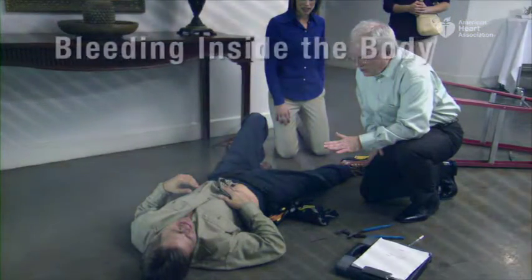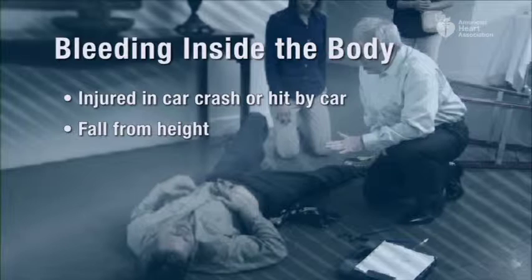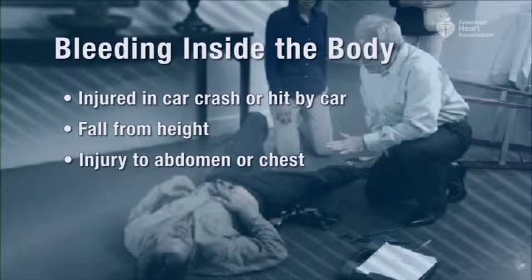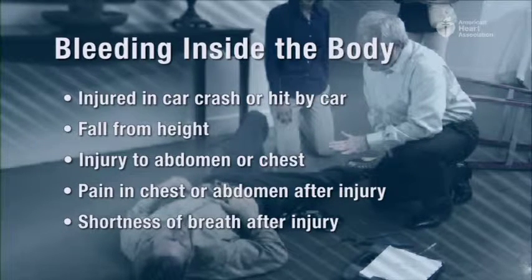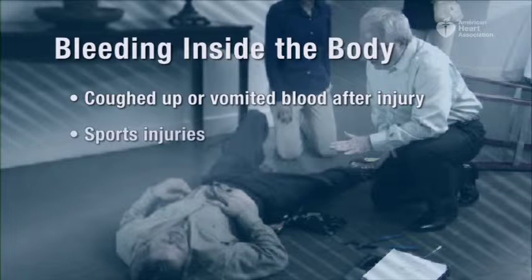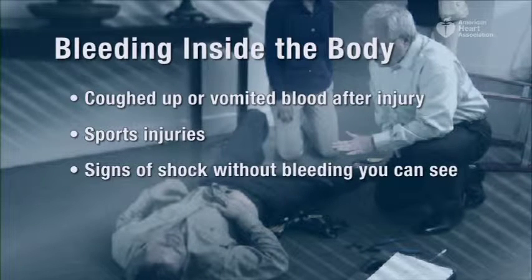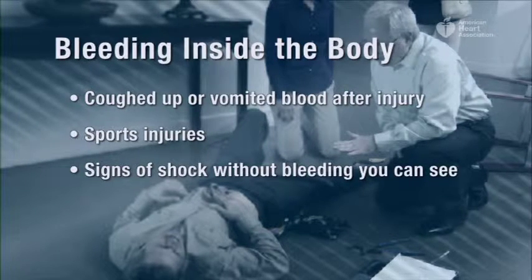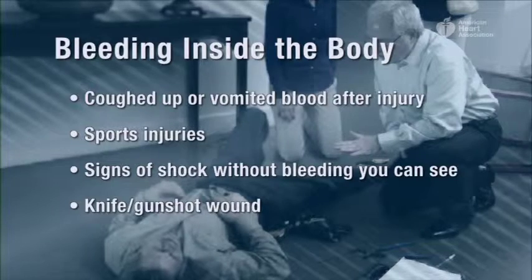An injury that has caused bleeding you can't see could be minor or very severe. You should suspect bleeding inside the body if a person is injured by a car crash or being hit by a car, a fall from a height, an injury to the abdomen or chest, pain in the chest or belly after an injury, shortness of breath after an injury, coughed up or vomited blood after an injury, sports injuries such as slamming into other people or being hit by an object, signs of shock without bleeding you can see, or a knife or gunshot wound. This could cause bleeding inside the body that you can't see.